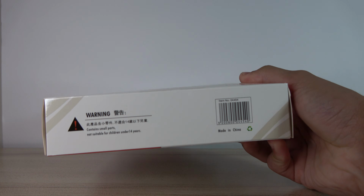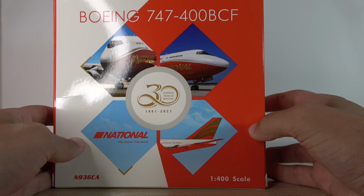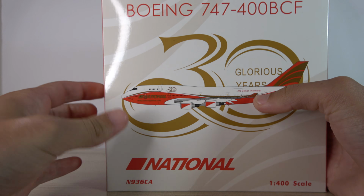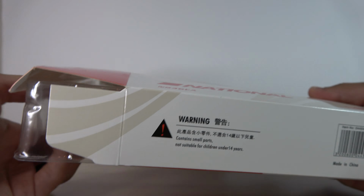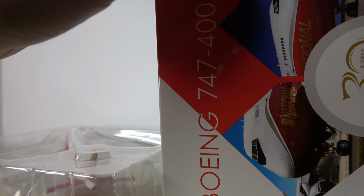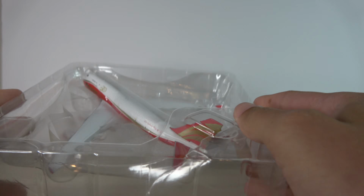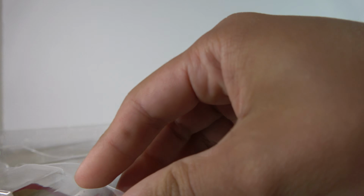This is Phoenix Models. So here's the box. Here's the back, some pictures of it. Looking really nice. Alright, let's go ahead and open it up. Slide it out. There it is. Looking really, really nice. Here we have it, guys. There's the model. Beautiful 747. Always happy to add another 747 to the collection, that's for sure. That I have been doing with the cargo variants and stuff, so very nice.